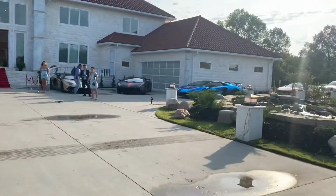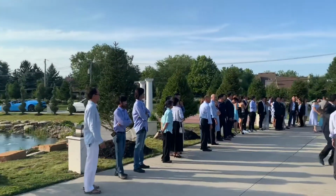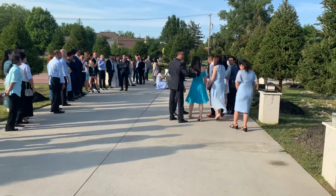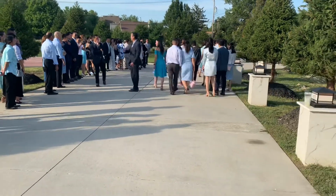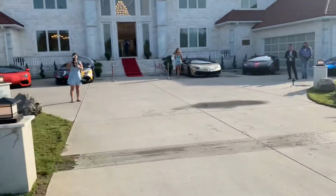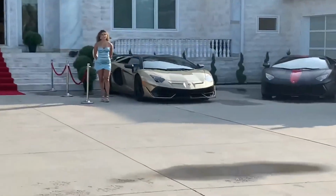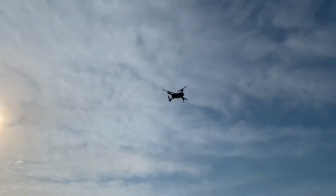Cars, and there's cars lined up everywhere. Pretty formal event. Ladies in light blue shirts for the men. And we got the full red carpet treatment here. The gold SVJ. Drone flying.